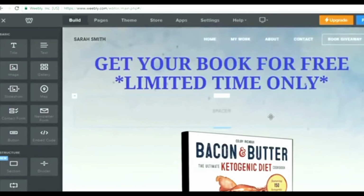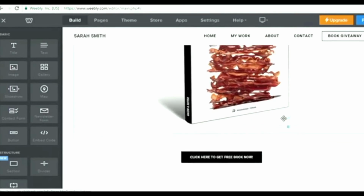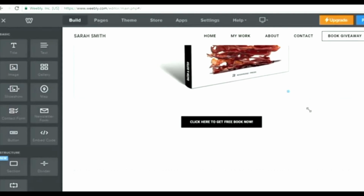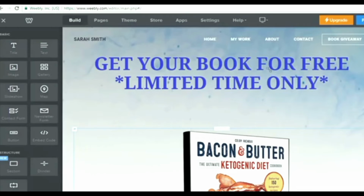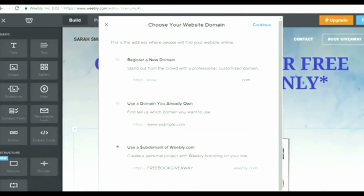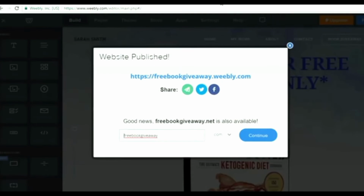So this would be our simple landing page. That is possibly it. We are going to click on publish, use free Weebly, continue, and we are going to click on our website.